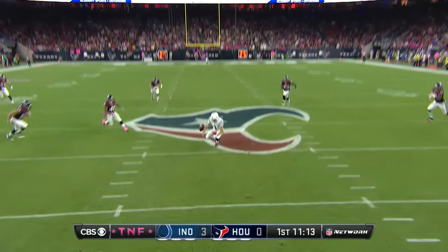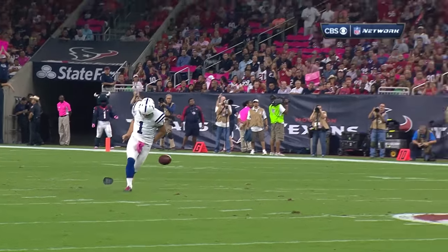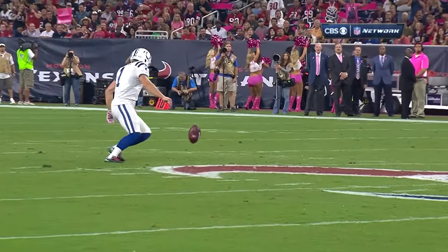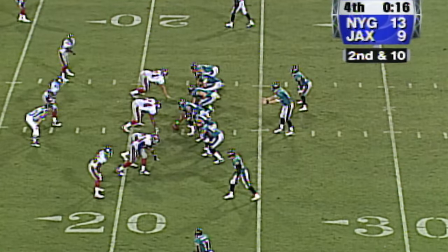Oh, onside kick try. McAfee recovers his own kick. They had nobody there, Jim, to go up there and recover the football. Look at this. McAfee, like he's the only man on the field. 16 seconds to play.